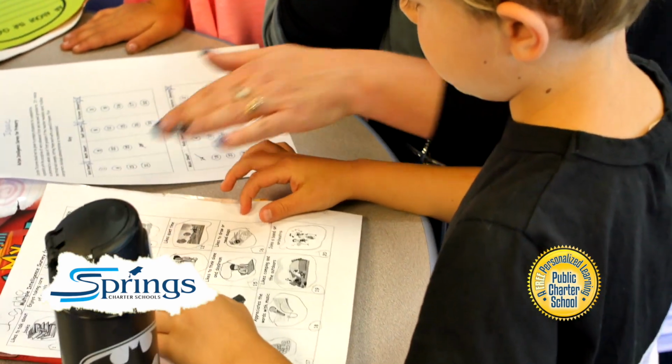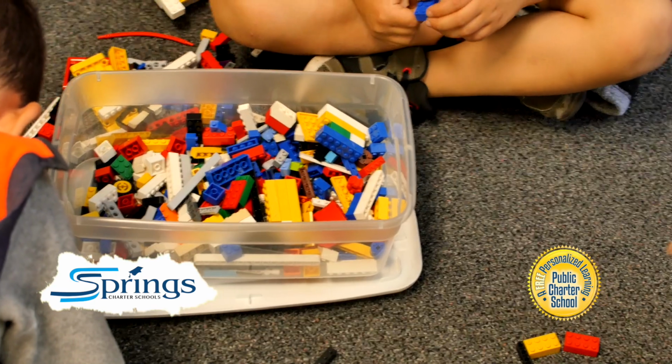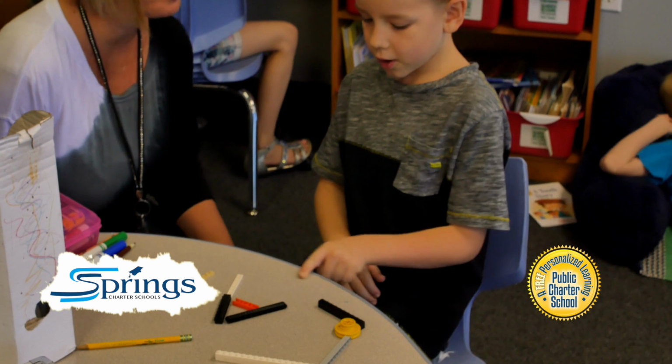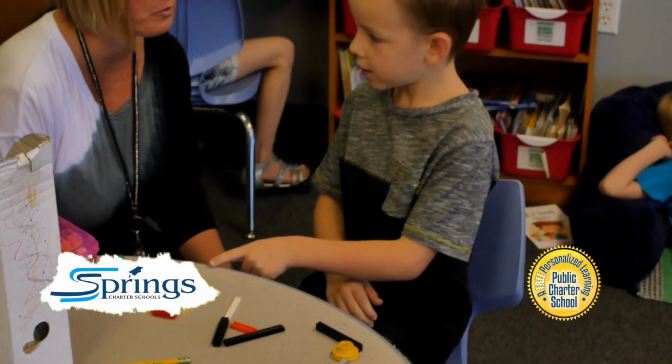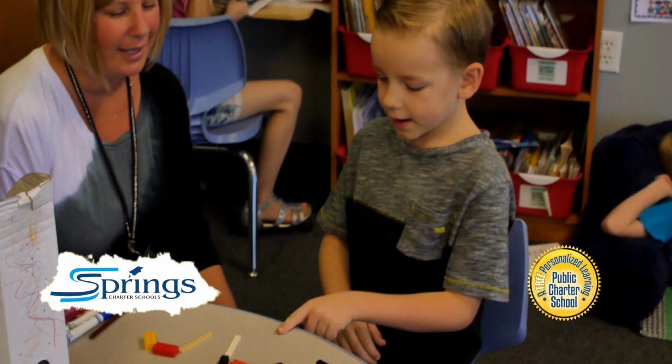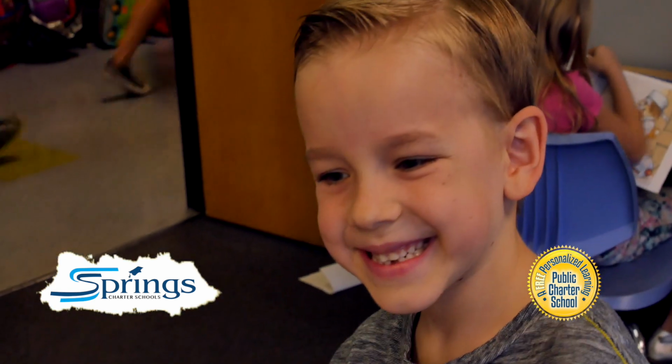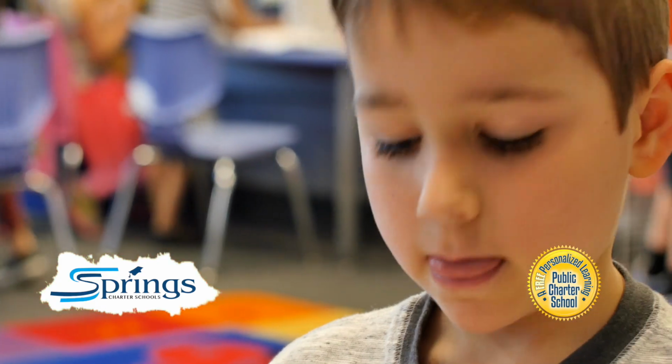So for example, spelling with long I using Y. My Logic Smart student this week decided to use Legos, and he built all his spelling words out of Legos. That's not something I would have ever thought of, but the kids are always teaching us and each other, and it's fantastic. Kids use the journal to record or hold all of their work that they're doing.